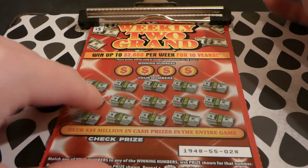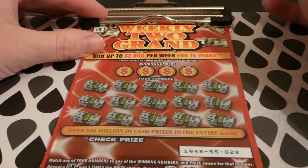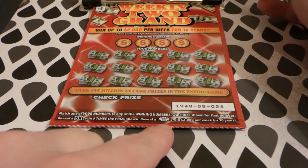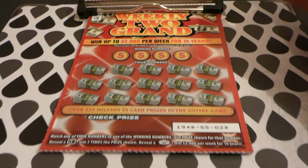So I got tickets 28 through 31. So you match any of your numbers to the winning number to win the prize for that number. There is a 5x multiplier, and then the symbol right here, there's a 2,000 a week symbol to win the grand prize.